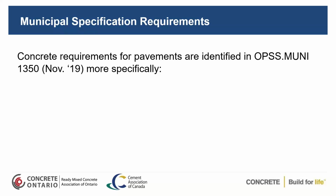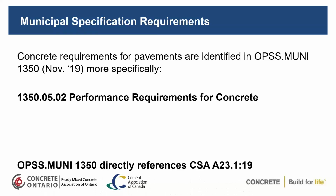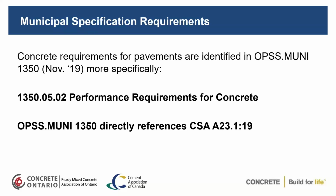Next thing is municipal specification requirements. What are we looking at? Well, for the Muni, OPSS Muni 1350 is a key one. And within that, we're looking at the performance requirements for concrete under section 5.02. And then we want to look at the reference to CSA A23.1, the 2019 version. It's extremely important that you follow CSA to ensure that we have quality concrete. And I have a slide on that shortly.